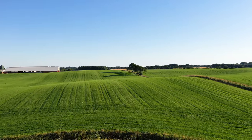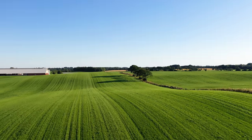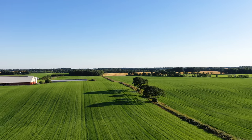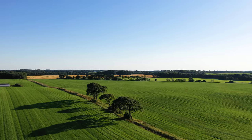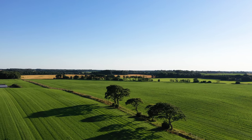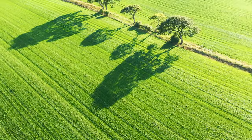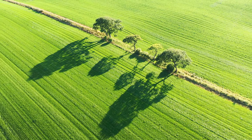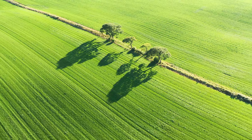So I've come out to this long, long field here, and I have seen a few trees that are standing on this long line between the fields, and just here before sunset they are throwing their beautiful shadows onto the fields, and it looks just absolutely gorgeous. As you can see here on this drone video, it looks just really, really good.